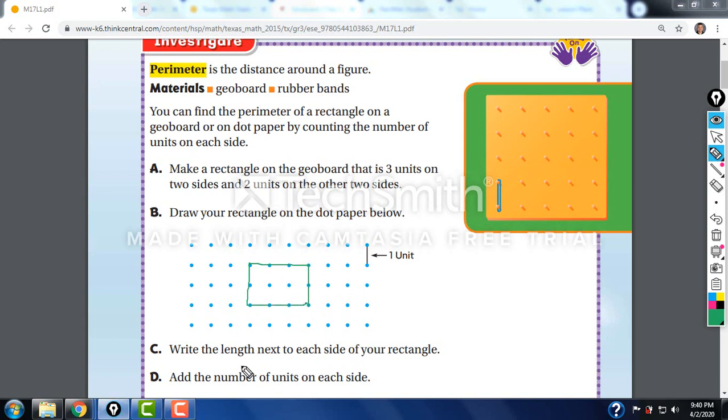So trace your rectangle. So write the length next to each side of your rectangle. So this is 3, this is 3. This is 2, and this is 2. And you should already be seeing right now, when we do perimeter, all we do is we add all the sides, even if it's not a regular shape. Okay? So if it's not, we still count the units. That's what we need to understand right now.